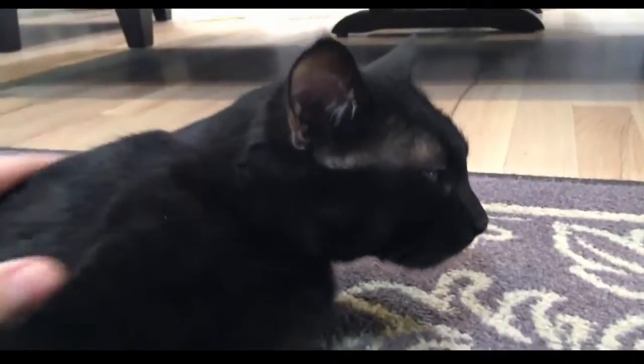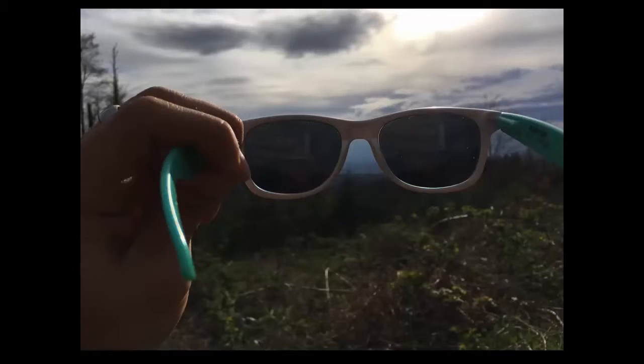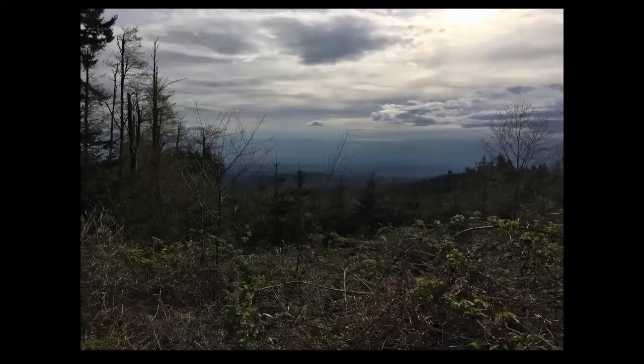Indoor, outdoor, it's all the same as the iPhone 6S, and we've been over that extensively. Photography, exactly the same. Really nothing to talk about here because it's the same as the iPhone 6S. It's good, could be better, will be better next year with the iPhone 7.